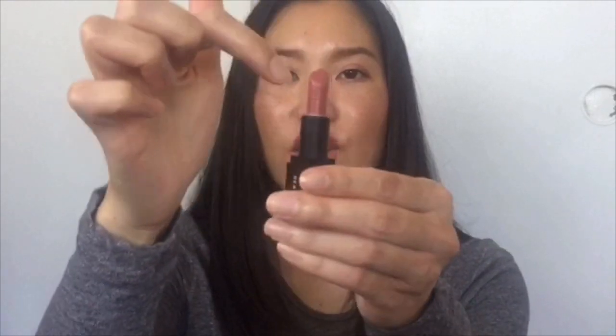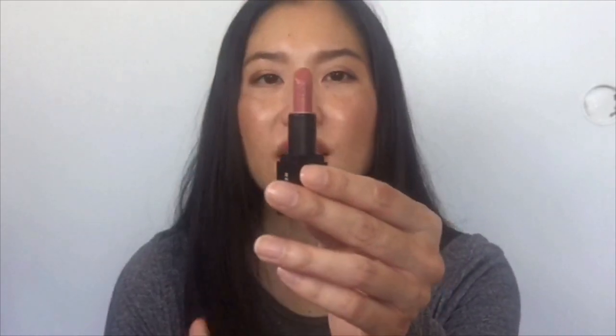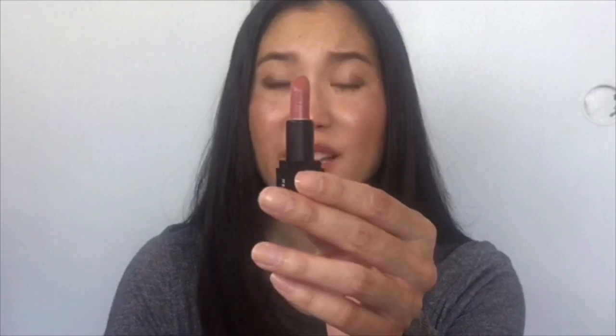This edge has started to dip into the logo, and I'm pretty sure that the logo wouldn't have been at the top of the stick. I can't say for sure because I don't remember what it looked like, but I do like this color and it is comfortable on the lips. I'll continue using it to the end of the year, at least.